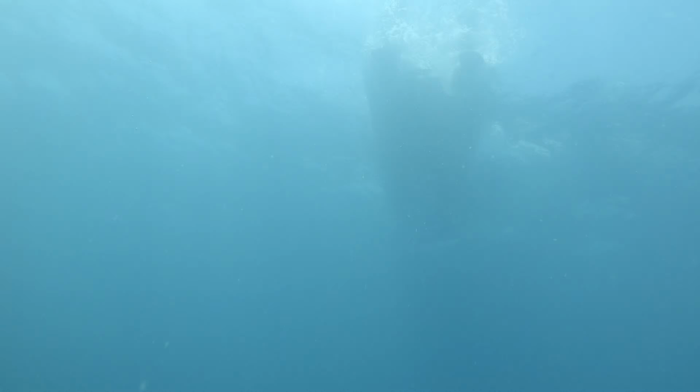So right after that, Ben went down, shot a pretty good gag, and I go down to check out and see what's going on down there. And as you see, there's 3 or 4 more sharks. You can't really see them all in the frame at the same time, but there's a good bit more sharks, and we kind of just decided to call it good and head on out of there.